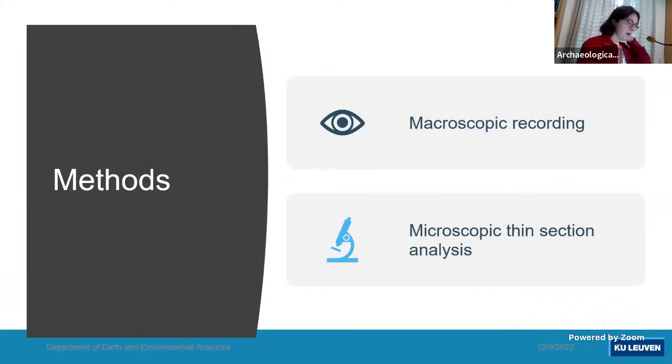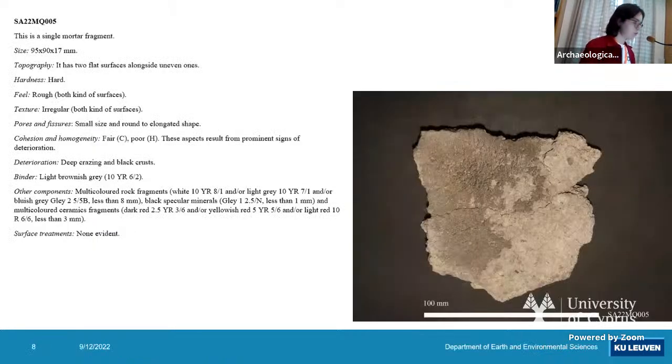So what I've done so far, I've analyzed 14 samples with a macroscopic perspective and a microscopic perspective. Four samples are still waiting for microscopic thin section analysis. What I usually do is record as much as possible all the characteristics. Why? Because even if these materials are quite ugly, as you can see, they're still undergoing some destructive analysis that can be useful for future work, but it also helps us make macroscopic groups and have an idea of our material.